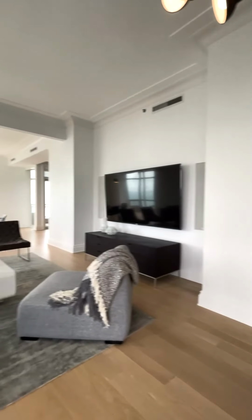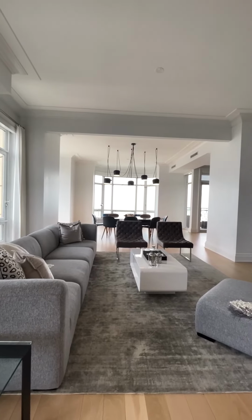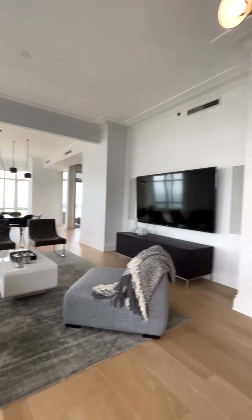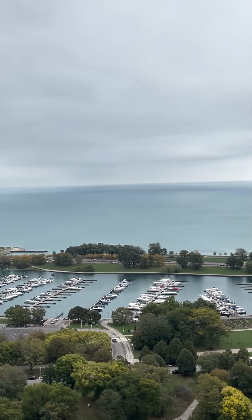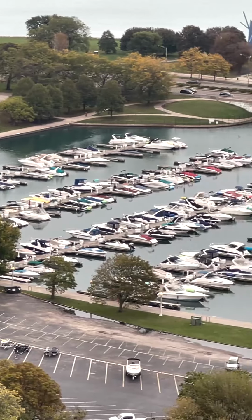I'm looking at this. If you can see that view, we just came off the foyer. We're looking at the living room, dining room, and look at that, it's dropped down. It's amazing. And then over here you have the views going south. You've got the lagoon, actually more marina, really, right? That's your harbor there.